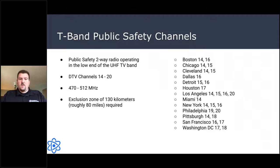Another thing to be aware of, understanding your RF landscape, is T-band public safety channels. If you're in these specific markets listed on the right-hand column, you want to be aware that public safety radio, two-way radio, is operating in TV channels that are in the low part of your band, somewhere between 470 and 512. And there's the specific TV channels per market. So if you're one of those markets, besides excluding your local TV broadcasts, you also need to exclude these channels from areas where you're able to operate.